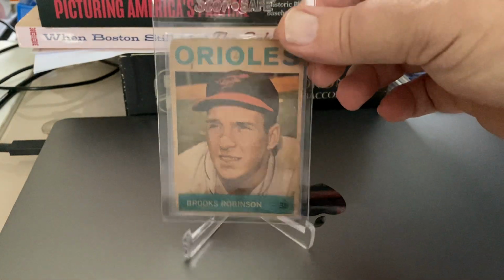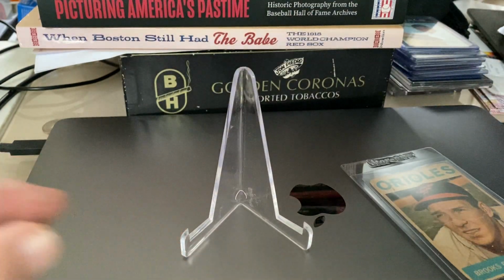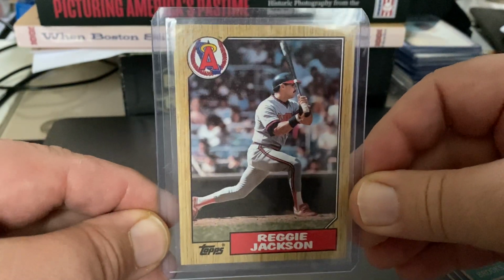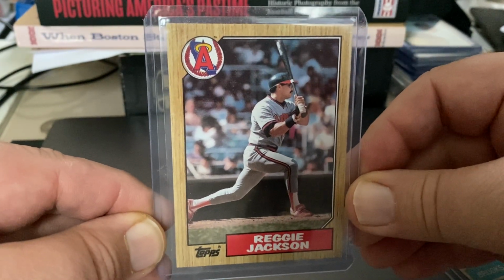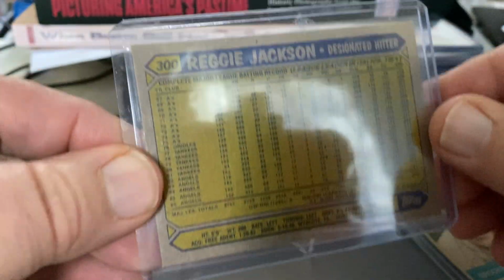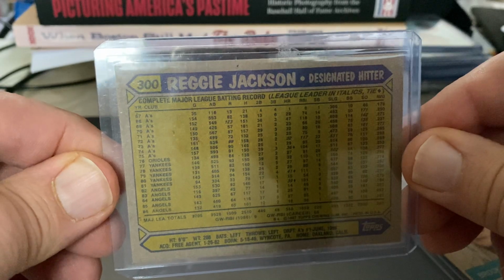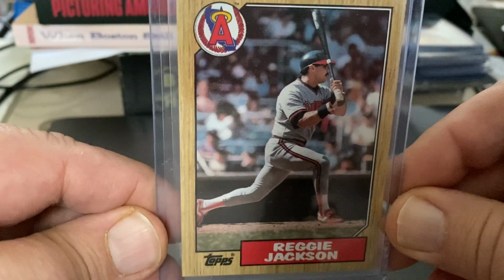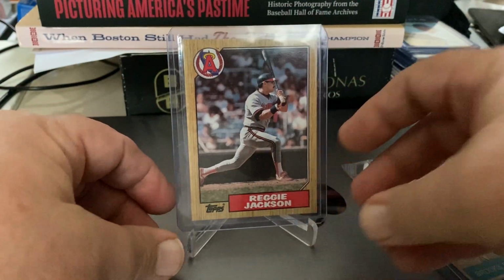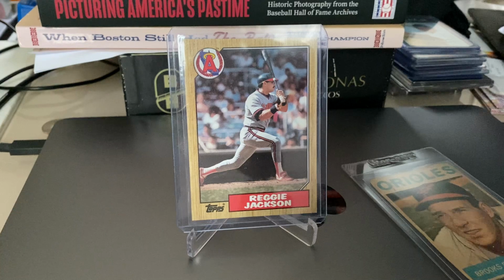Now, let me just move Mr. Robinson off for a second. Here is the Topps Reggie Jackson on the California Angels. And here is the back of it. And once again, notice the front. OPG knew that he changed teams and was now in Oakland, with the A's.